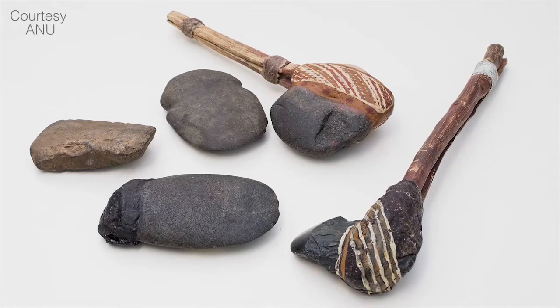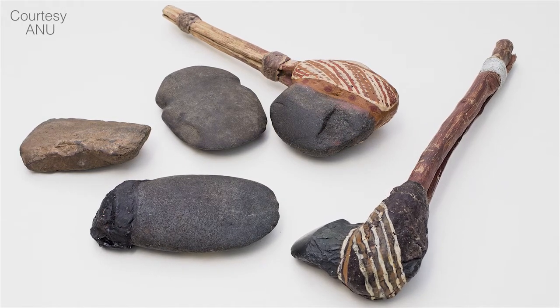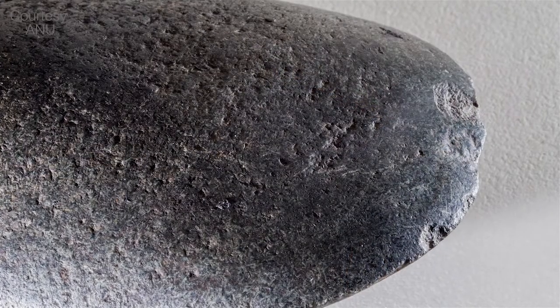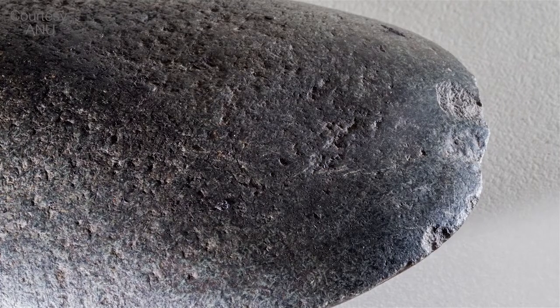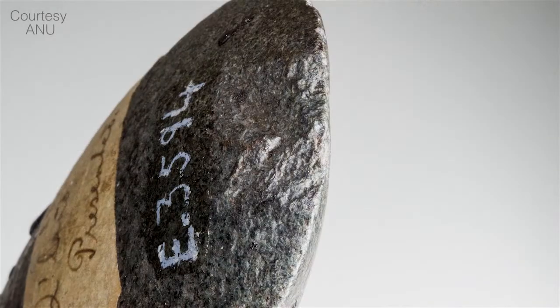sites, or in many sites across northern Australia that have older deposits, there are fragments of ground stone axes in the very oldest deposits. So this means that edge ground axes were an important technology for Australia's first colonisers.